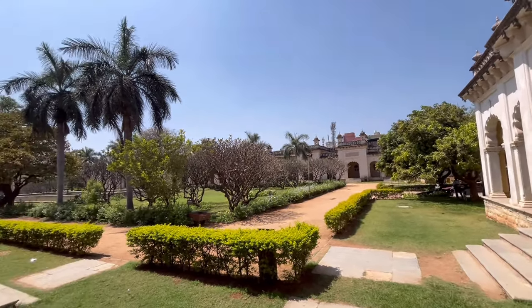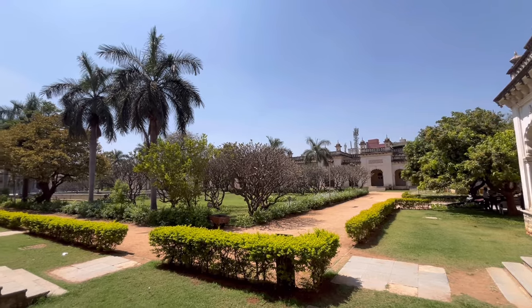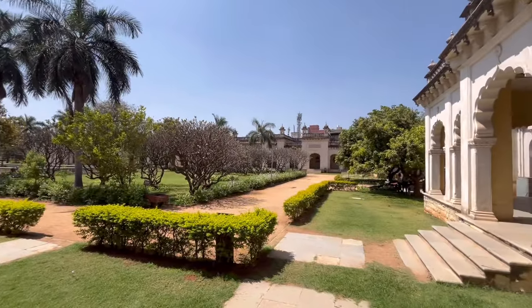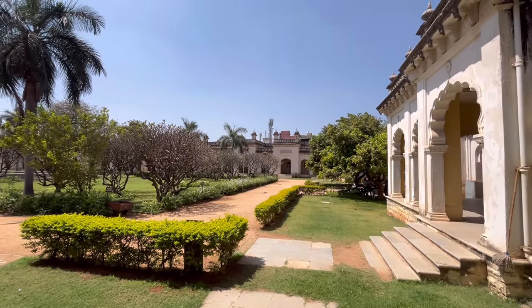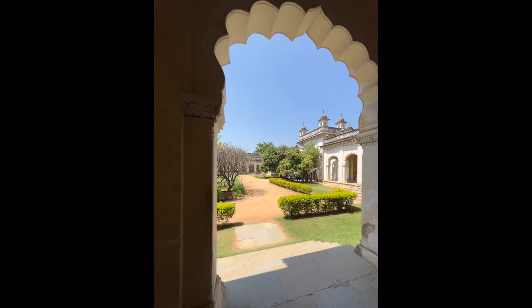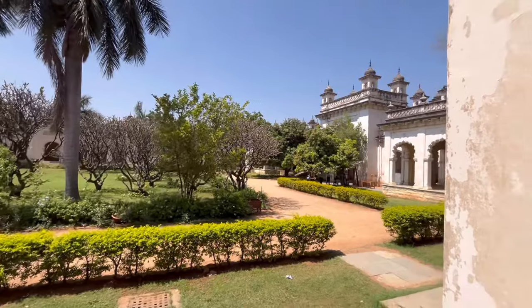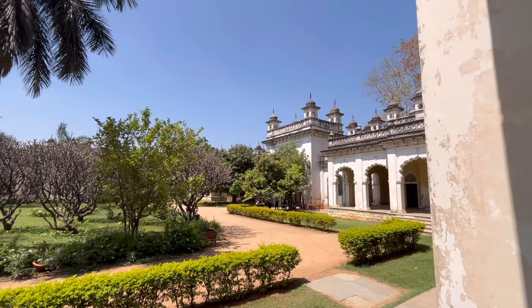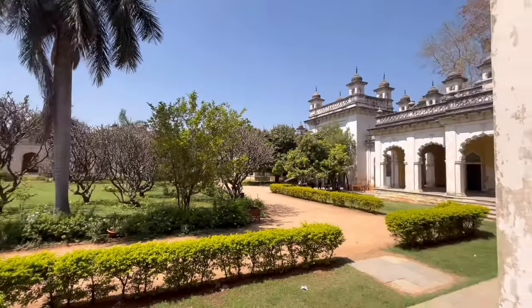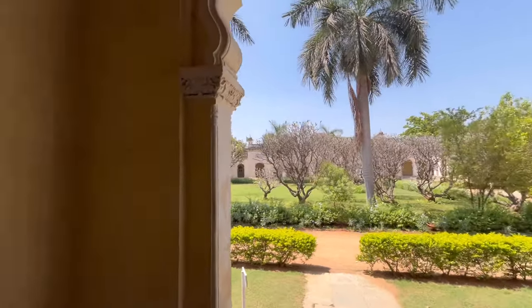I just have to pause here and take in the view. Very interesting. I'm sure when the trees are full and in bloom, it looks even prettier. And the lawns are looking very pretty. Some of the flowers are in bloom, and it's quite a nice view here, and quite cool despite the hot weather outside. Let's keep moving and take in more of the views.